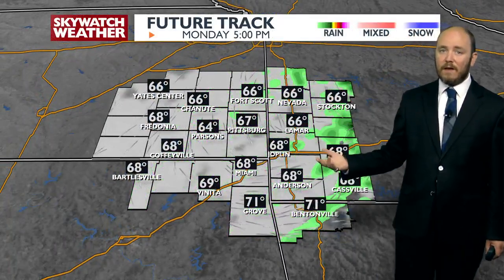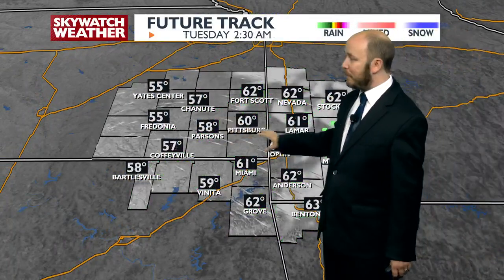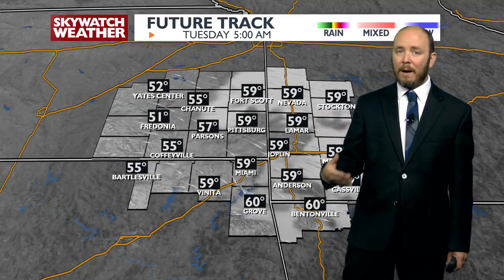Now, as we start heading later into the afternoon and evening, we're looking at a bit of a lull in activity, but we could see a redevelopment briefly of a few isolated, widely scattered showers and storms. This all starting to wrap up by about midnight.